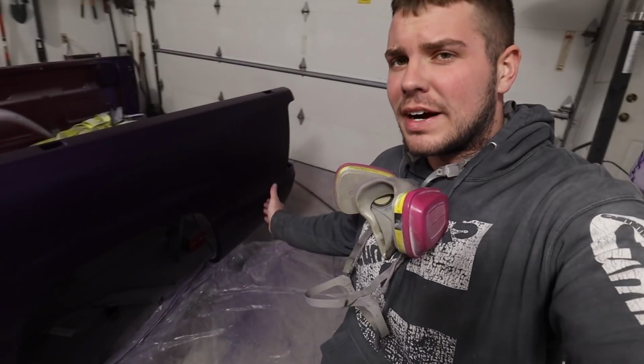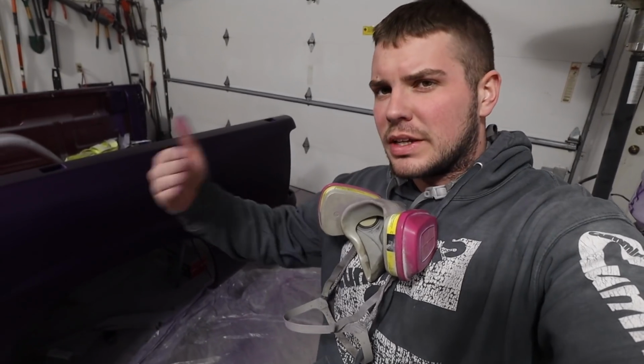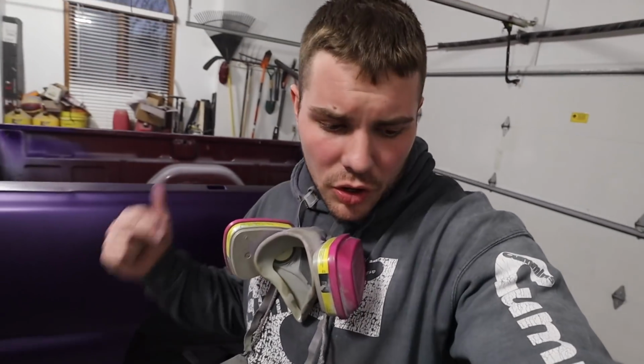Amazing day. We finally have, after this has been probably about 5 days of work between letting it dry and sanding and doing all this stuff, a perfectly painted bed. We got the bed cleaned. We got to wipe down all the dust off.